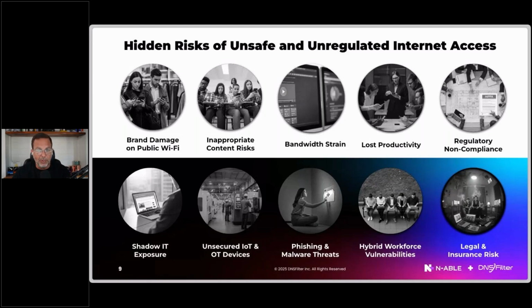Another example, a large, and this is another one I can't name, let's just say a chocolate company, uses DNSFilter at their remote offices where bandwidth is scarce and expensive. So they block Netflix and YouTube and prioritize business-critical apps, and they avoided costly network upgrades because the employees were using the fast, free-to-them internet at work for surfing and watching TV shows and things like that.